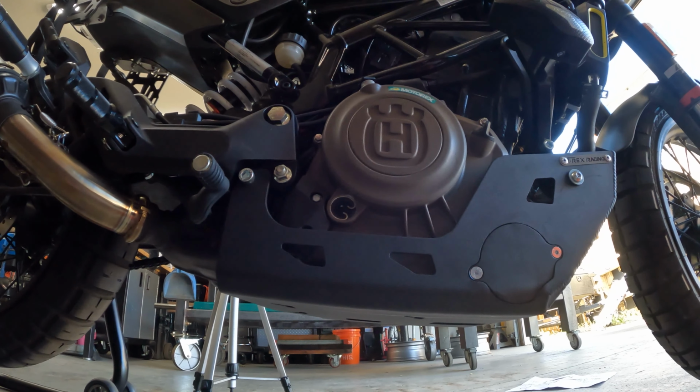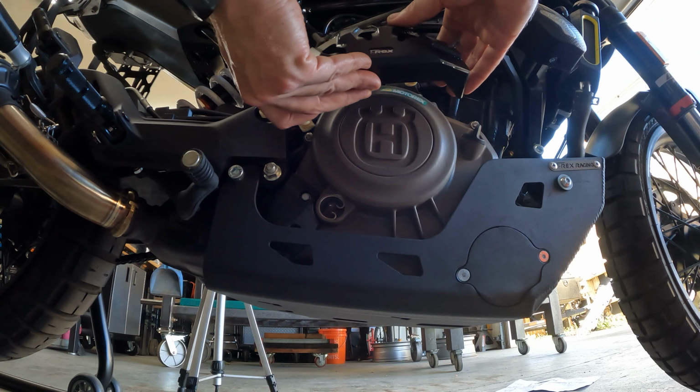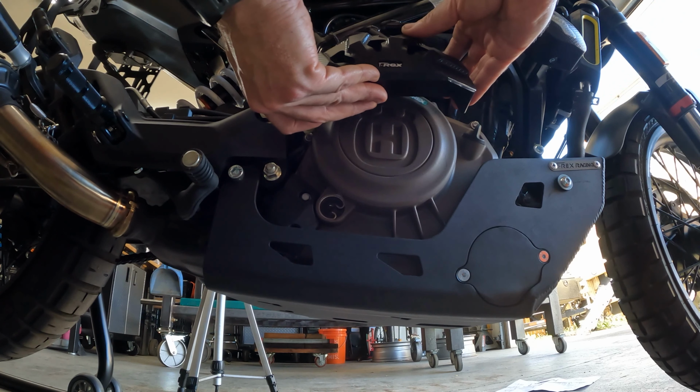Okay, we're gonna do about the same thing on this one. We've got three bolts to remove. It's gonna sit like that.